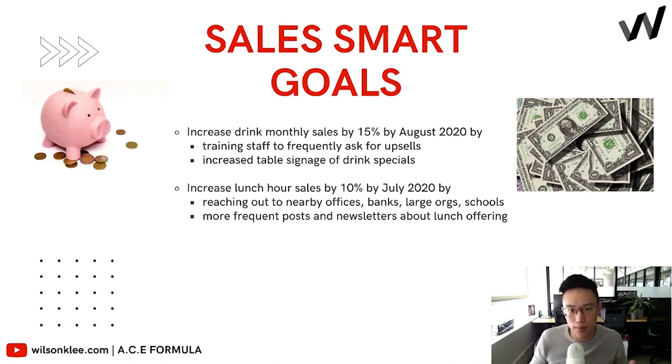Now you just need to think about, hey, you know what? For us to achieve this goal, what do we need to do? We need to train our staff to frequently ask for upsells. So these are the different tactics and different ways that you need to brainstorm to help you achieve the goals. Increase table signages of drink specials, and these things all add up and play a role in increasing your sales by 15% by August 2020.